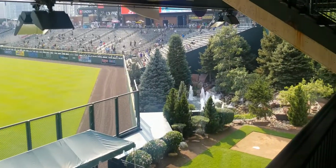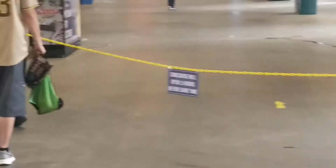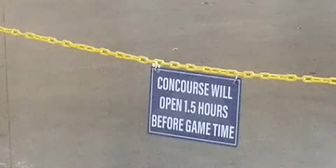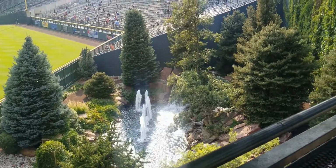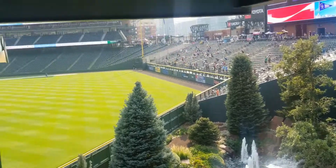This is where the bullpens are. It's that nice water feature. So it opens an hour and a half before first pitch, before game time, that is. A closer look at that water feature in center field, pretty nice. Replicates the forest and the mountains.